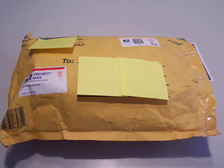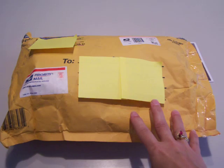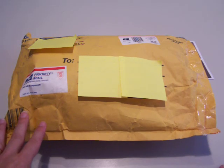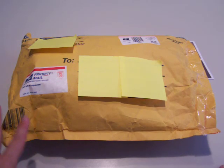I had to share this package with you that I got yesterday. My jaw almost fell to the floor after I opened it and saw what was inside. I was not expecting this at all. I was expecting a package, but I wasn't expecting everything that was in it.